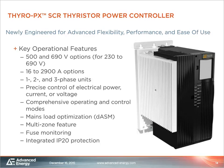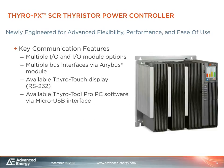Okay, let's talk about our DASM, digital and dynamic mains load optimization. This DASM function is needed if you have several Thyro-P in one installation, and you use these Thyro-P in the full wave mode, which is the TAC mode. So for example, a big glass installation with 30 power controllers. TAC is often used for that. So what you can do is connect those and they can communicate with each other and synchronize each other.